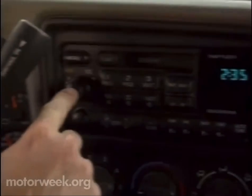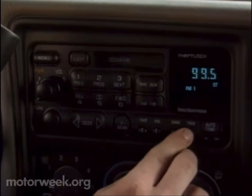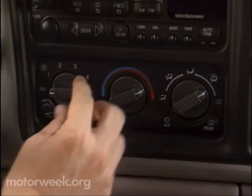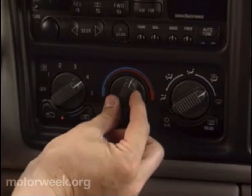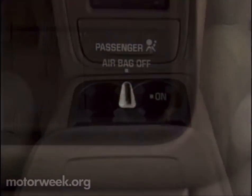Sound systems ranging from simple radios to cassette and compact disc players are well organized and set high in the dash, while rotary HVAC controls are as simple and straightforward as last year's. There's also a shutoff switch for the passenger side airbag and plenty of cup holders.